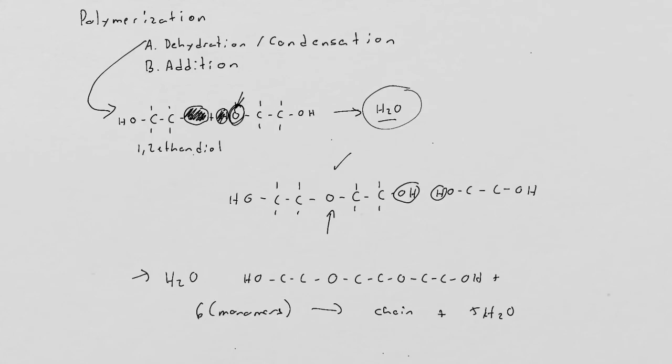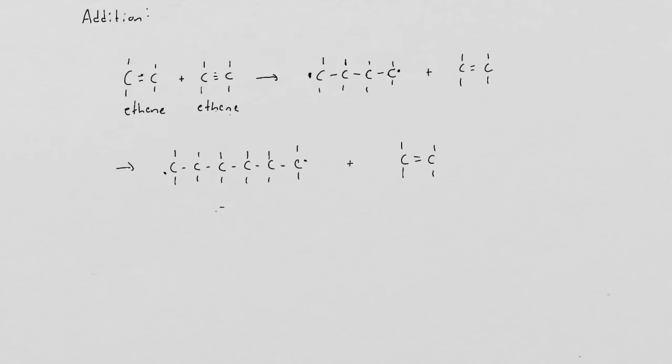All right, let's talk now about addition polymerization. In addition, it's just what you kind of expect. It involves an unsaturated compound. So you could have 2 molecules of, let's say, ethene. Addition reactions always involve things that are unsaturated, so that will make it easier for you to remember. And in this case, we have 2 alkenes, ethene and ethene.